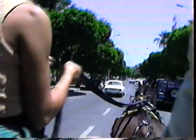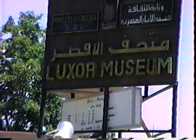No, don't hit him. I told him to come over here so I can pick him. Oh, no. Okay. No problem. Okay, let's go. Museum. That's our museum.